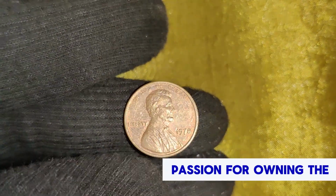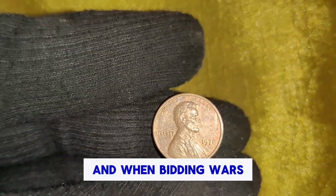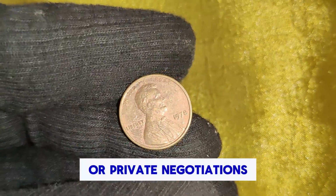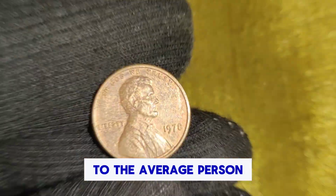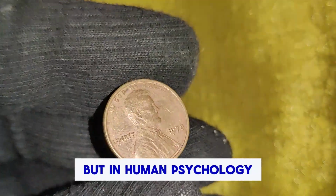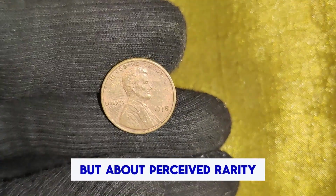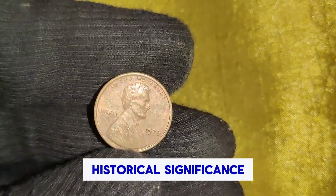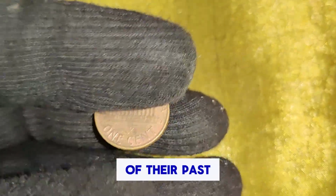Wealthy collectors with a passion for owning the rarest of the rare will stop at nothing to secure such pieces, and when bidding wars ignite in secret auctions or private negotiations, prices can skyrocket to levels that seem unreal to the average person. The 1978 cent is a fascinating study not only in coinage but in human psychology, for it demonstrates how value is not just about intrinsic worth but about perceived rarity, historical significance, and the emotional attachment people have to symbols of their past.